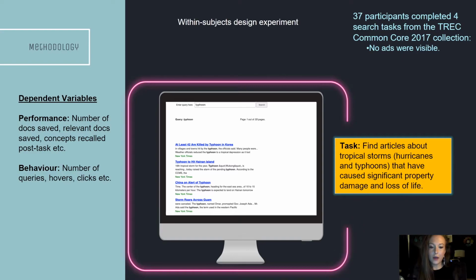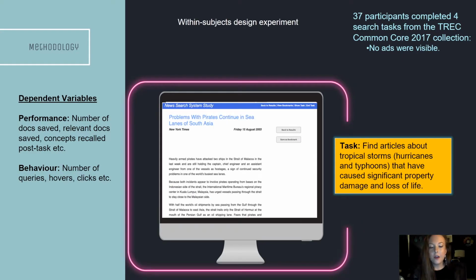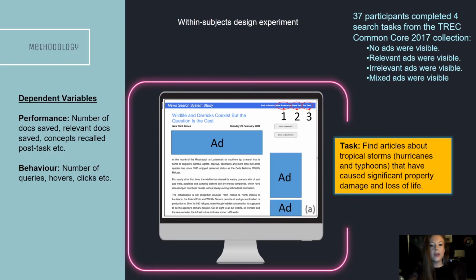So in one condition, no ads were visible, like here, and then the other 3 search tasks did have ads visible, and they were positioned in locations shown here. Ads were always static banner ads, and more information about how they were sourced is in the paper. But mainly, the 3 ad conditions varied on how relevant the ads were to the topic. So for example, with the topic of tropical storms, a relevant ad would or could be promoting, say, the National Disaster Search Dog Foundation, and simultaneously it will show visual imagery of destruction and rubble.